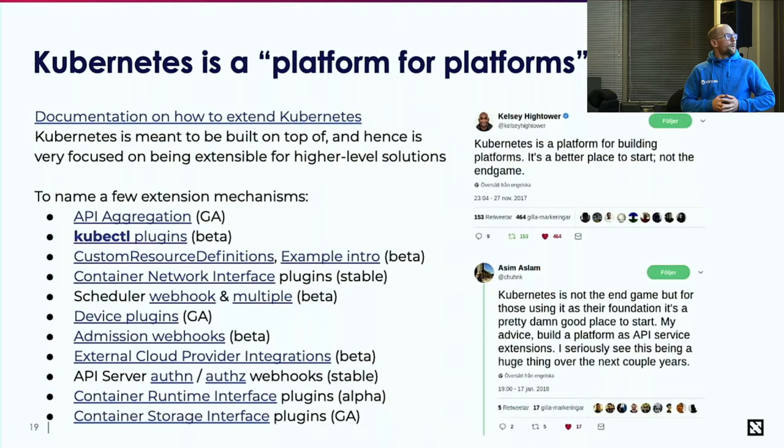As I mentioned, Kubernetes is really extensible in many different ways. That also means that Kubernetes is sort of a platform for platforms. In itself, it provides the kernel of the solution. But there are many building blocks that you can put as add-ons on your cluster, which build more and more abstractions.